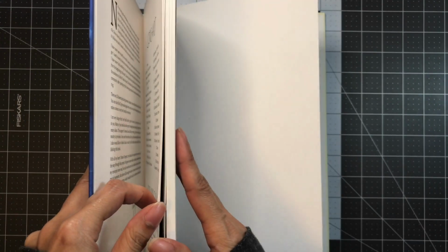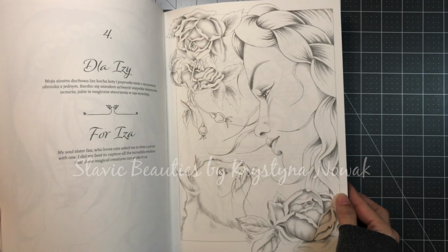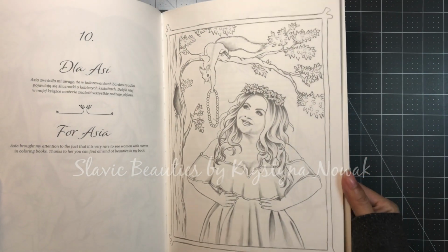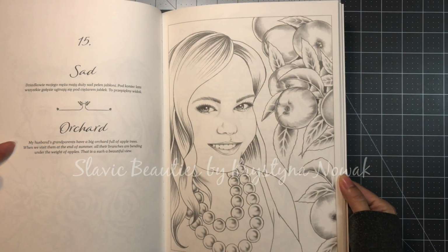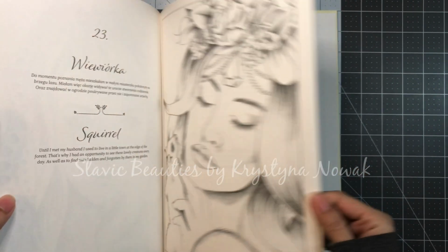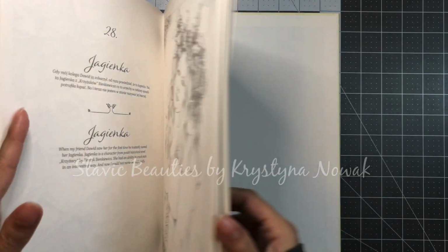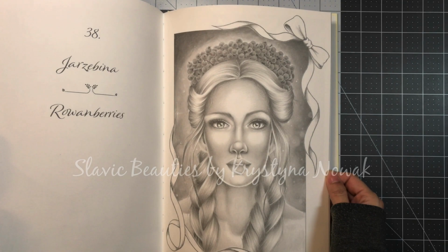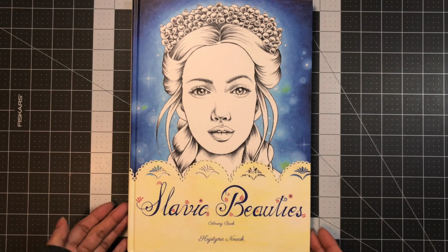The line art is, I think for me, slightly grayscaled, like here and in the hair. But yes, like the other books, gorgeous illustrations. And again, I've been wanting to color in all of these books, so just putting them up in the front and picking one of the books to color in every month, I think that would really help me out in coloring in them. I'm thinking with this book I might just come in with pan pastels and then pencils on top. But yeah, here's the grayscale. So yeah, this one is Slavic Beauties coloring book by Christina Novak.